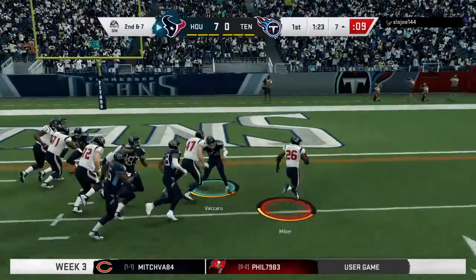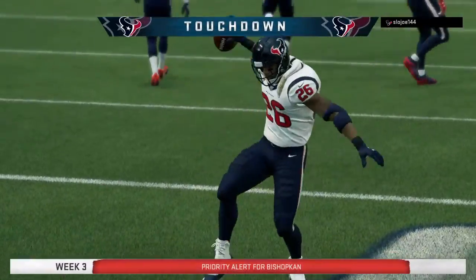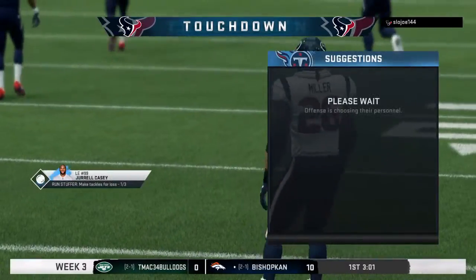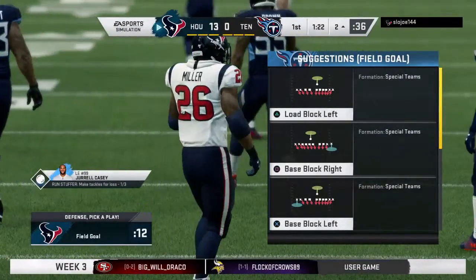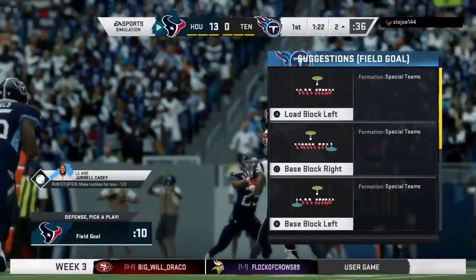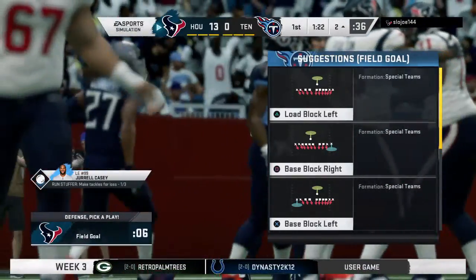Watson going to give this one to Miller. And he'll take this one in for a Texans touchdown. Lamar Miller, his 2nd touchdown of the game, his 3rd on the year. And the Texans push further out in front. And a pair of rushing touchdowns now for him in the 1st quarter.